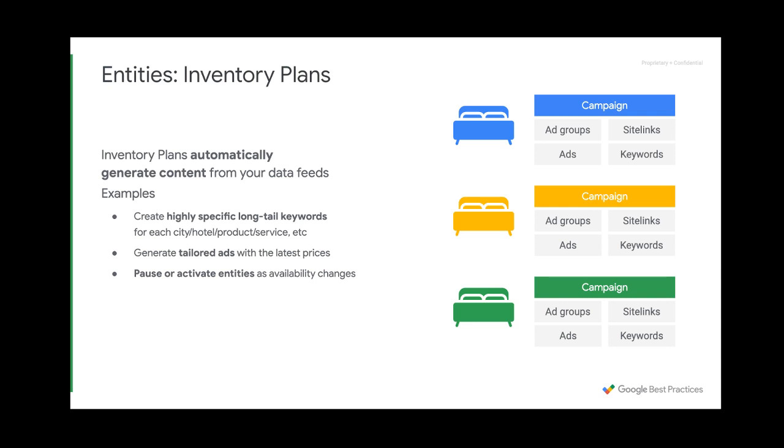These are then used to create and cover the long tail of your business. Let's take an example. You're a retailer with about 10,000 plus SKUs. It's going to take a lot of human hours to create tailored ad copies for each of these, ensure that you have the right landing page, and monitor which of those products have come into stock, out of stock, and then pause and activate the ads accordingly.